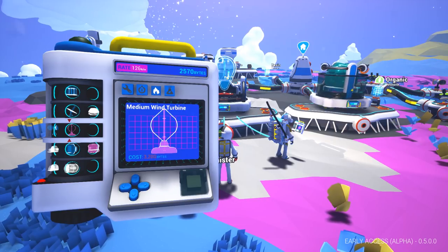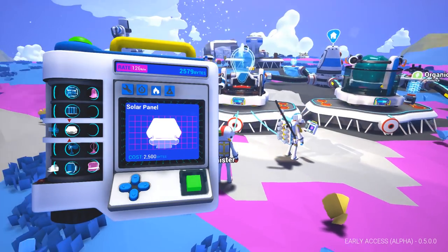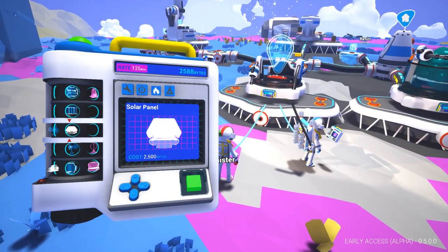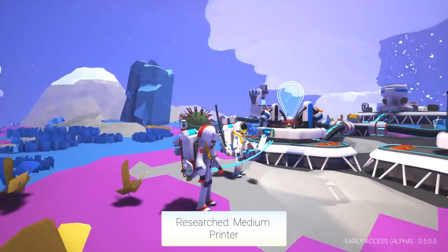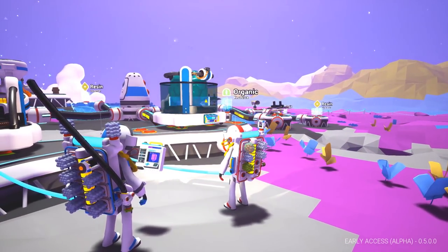Where is it? Solar panel. Yeah, I see it. Medium printer. Oh, it costs 500 bytes. Solar panel might be better though, yeah? Big one? We need the medium printer to print those though. Oh, okay. Okay, here we go. Okay, medium printer it up. Nice. Okay, and then we go down here and find the solar panels.